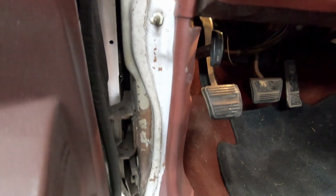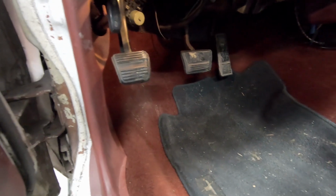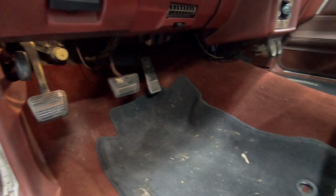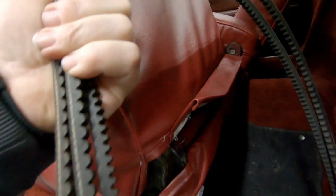So here you can see that the car was originally a brown of some shade or another, similar to the other brown El Camino I've got. Purported to have 109,000 miles or something like that. Let's see what's behind the seat. Oh, what do we got here? Some belts that all look to be in good shape, but used.